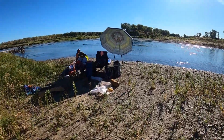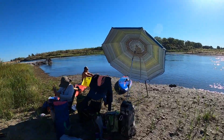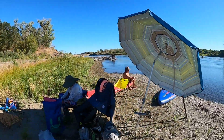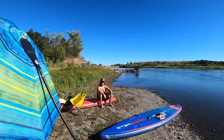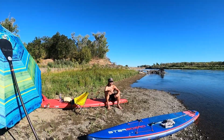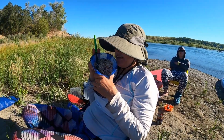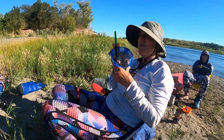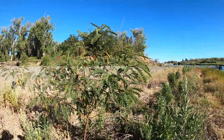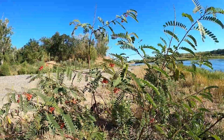Thankfully we have this umbrella. Shade. Not a cloud in the sky. How was your morning swim? So good. Got some mush here. I was noticing this tree yesterday. One of the few things that's still blooming out here.